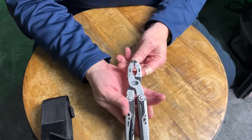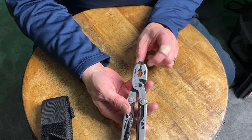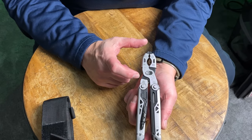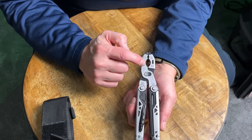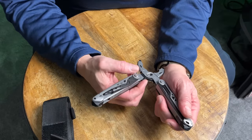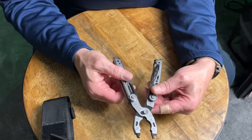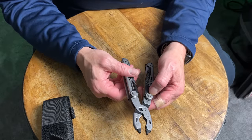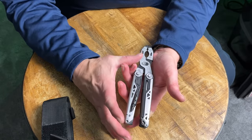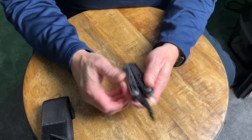And with the tip that they put on this, you can actually get down and pull small stuff like staples and small nails and things like that, tacks. So very versatile tool. The only difference, compared to most normal multi-tools, is the wire cutters or strippers are not here. They're in the back, down in here. And that makes it a little different in using it, but it is doable. And since this is such a bigger handle than most of the other multi-tools, you have bigger tools all the way around.